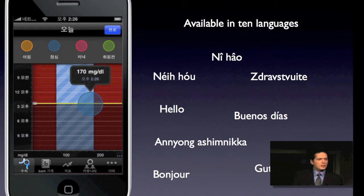The other thing we did was localization. This was a bit of an afterthought, but we're glad we did it. We have it localized now in 10 languages. And why this was important is that we've had about 26,000 people download this, and a disproportionate number of them were from Korea. Why? Because there is no Korean diabetes app in their app store. There were only English apps. So the fact that we had a huge number from Korea was very encouraging, and that this is a global problem, and this localization thing is very important.